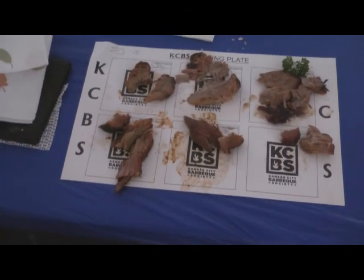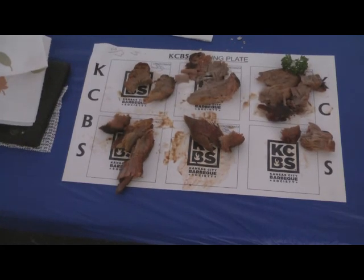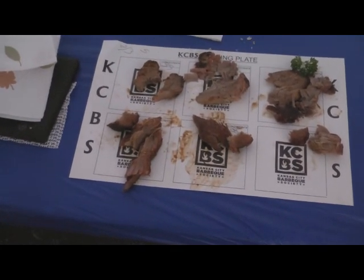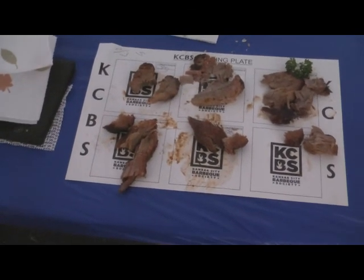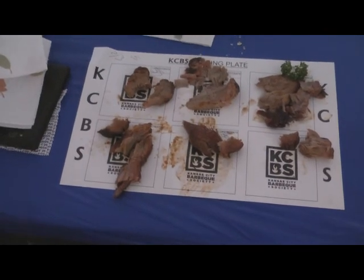My favorite is number five. It had good texture, a lot of flavor. I also want to mention number four had a good pineapple taste. I like that. And the worst one I had was number one. I thought it was real bland and mushy. I really didn't like it.